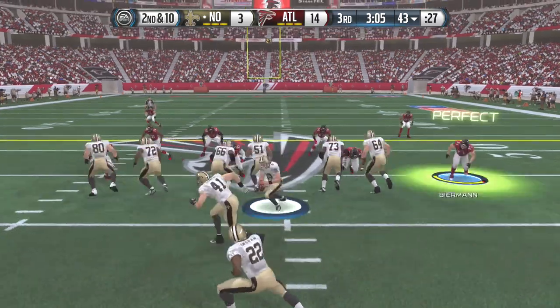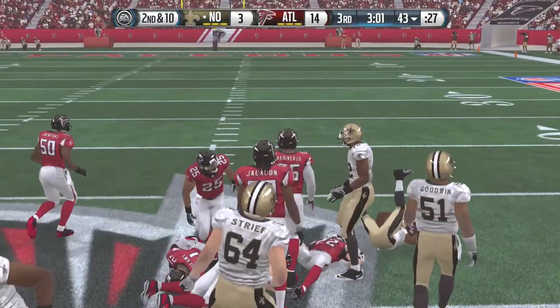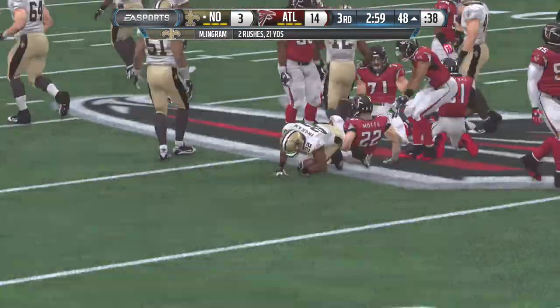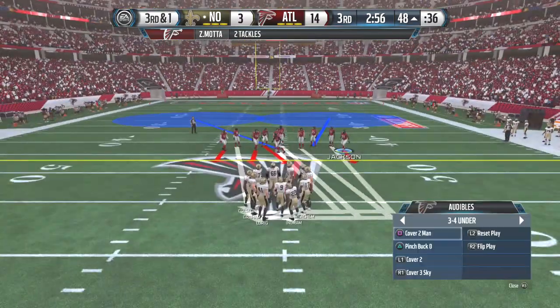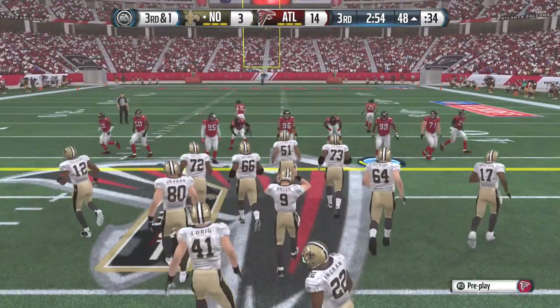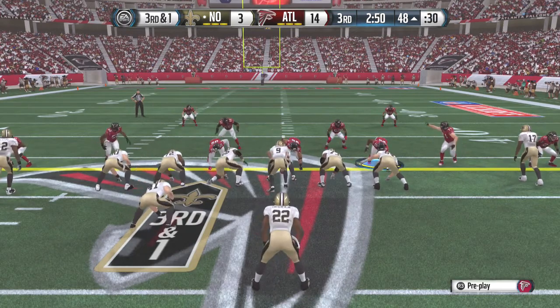Coming to the line, hoping to avoid being sacked for a third time. And they advance the ball onto the other side of the field. When you run the football like this and you show toughness, there is no doubt when you fake it and try to throw the football down the field, the quarterback's going to have all day to get it done.